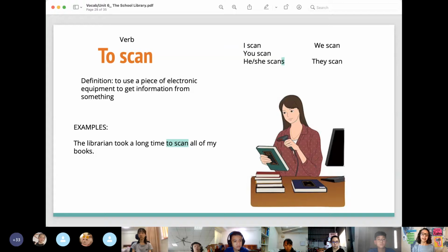To scan. So let's look right at our example. The librarian took a long time to scan all of my books.